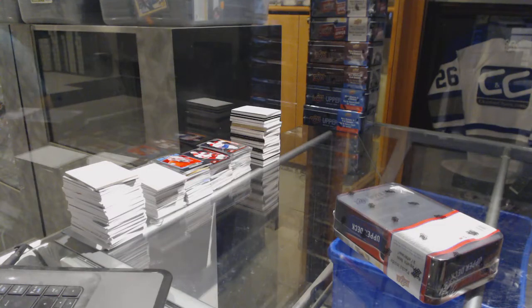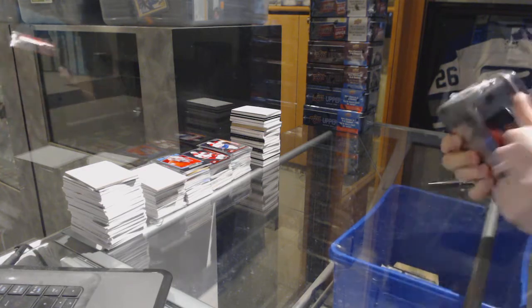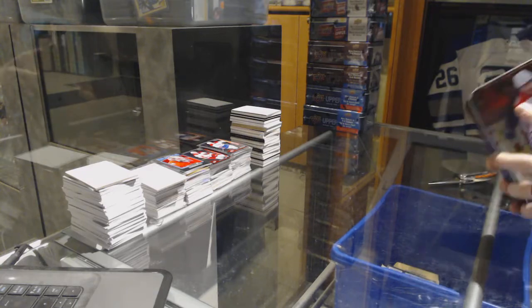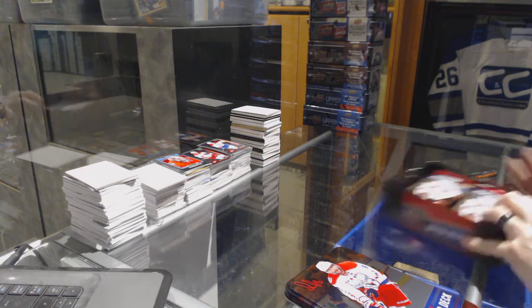Here we go, CNC group break number 7166. The series 1 and 2 tins breaks: 2 15-16 series 1 and 2, 2 16-17 series 1 and 2. So we'll start with the 15-16 series 2s. Jumbo for the kids.